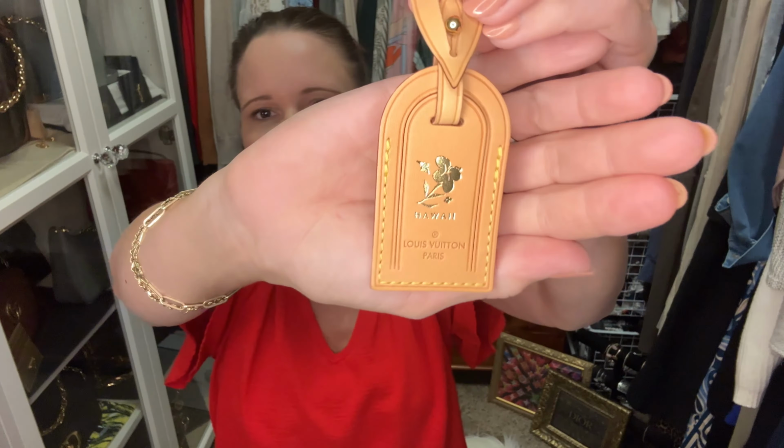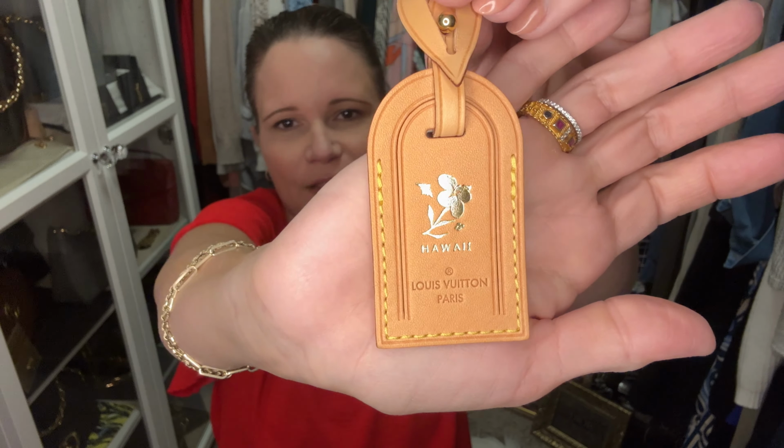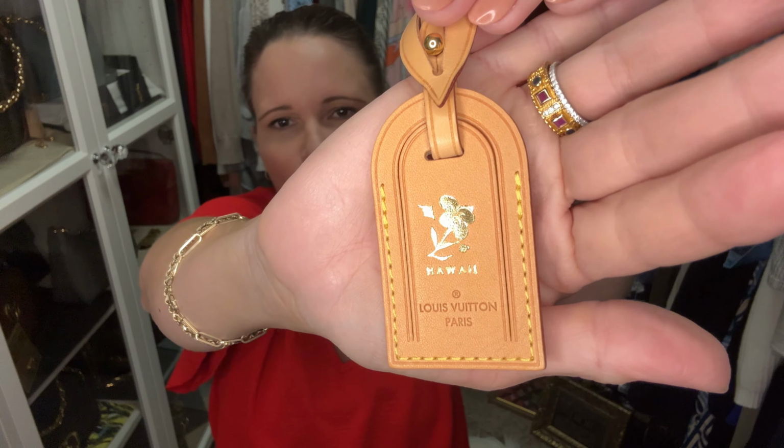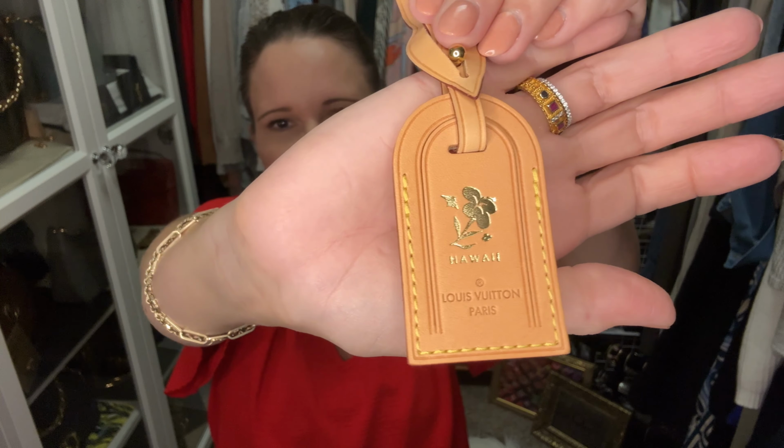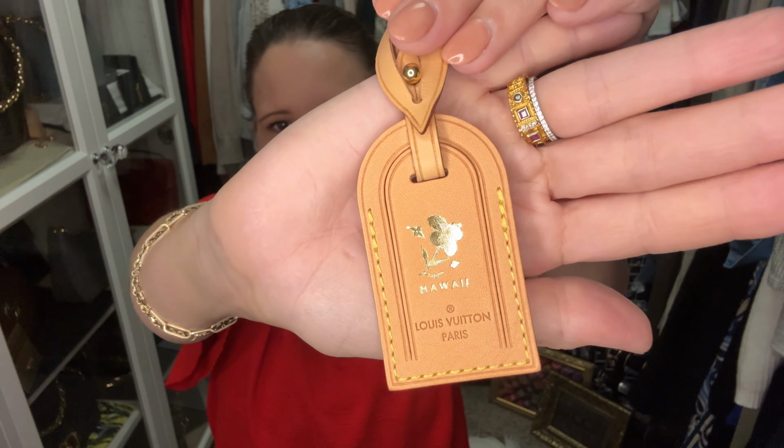And the last but not least is my Hawaii Louis Vuitton luggage tag. When I went to Hawaii the first time, I brought a whole bunch of these and then brought them back with me, and I only have the one left, but I think it's beautiful. They have a flower there. And so that is the last tag I'm going to show you, number 17. I hope you've enjoyed my Louis Vuitton luggage tag collection.